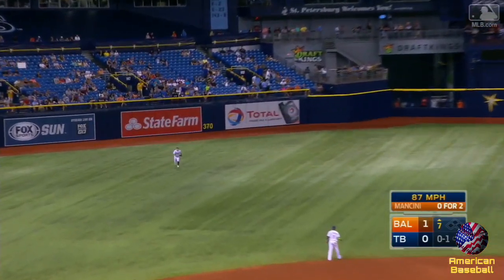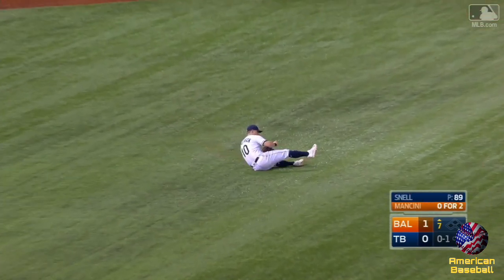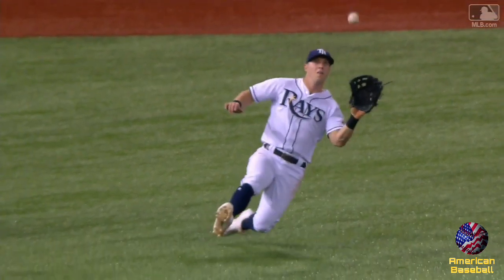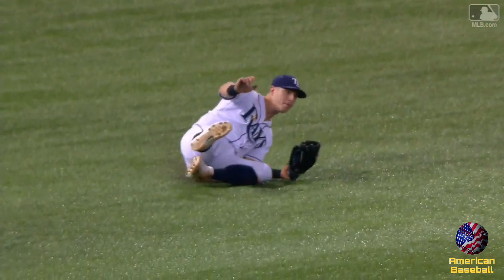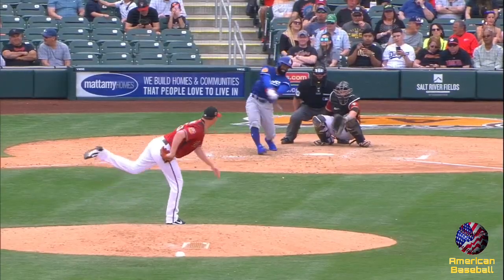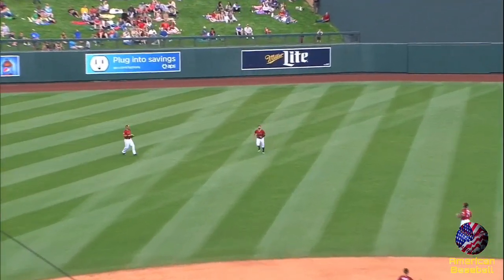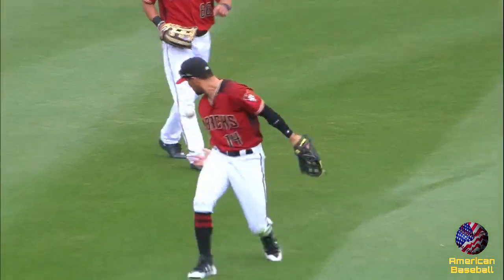This one into left field, closing. Dickerson is there to make the catch. That ball started to sink. Dickerson just kept on coming and got there to make the grab. Very shallow left center. Negron on the run. Makes a nice sliding grab.